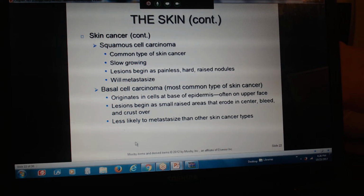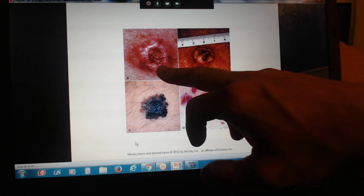Squamous cell carcinoma is a common type of skin cancer. It's slow growing. The lesions begin as painless, hard, raised nodules, and they will metastasize. Of course, metastasize means to spread. Okay, so this was our squamous cell carcinoma.